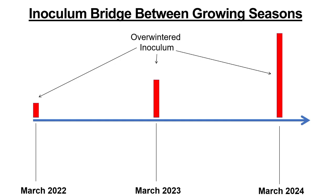We start at 1 year. If it goes unmanaged, the next year the inoculum potential is higher, and then if it goes unmanaged the third or second season, then the inoculum potential is even higher from there.